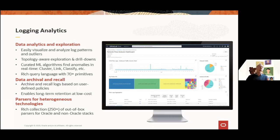And I not only have a rich collection of over 250 out-of-the-box parsers, that way of understanding what the log files look like and normalizing them up into logging analytics, but as it's doing that, it also enriches them. Particularly around Oracle technology log files, it makes some of those rather complex log record statements more readable, more understandable. So it'll explain what an ORA-600 error message is, rather than you having to remember what that is or look it up.